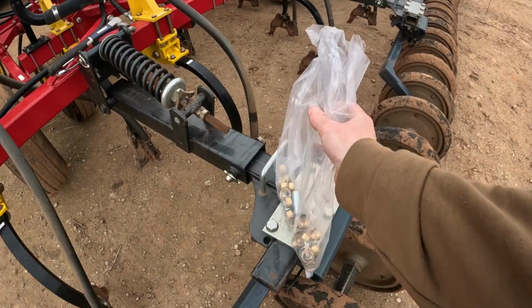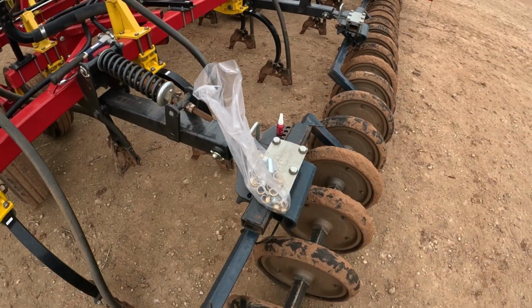They probably need some new lock nuts or some Loctite or something on there to stop them from working loose again, but they're tight for now. Next job, should I choose to accept it? Well, I have to accept it because it needs to be done.